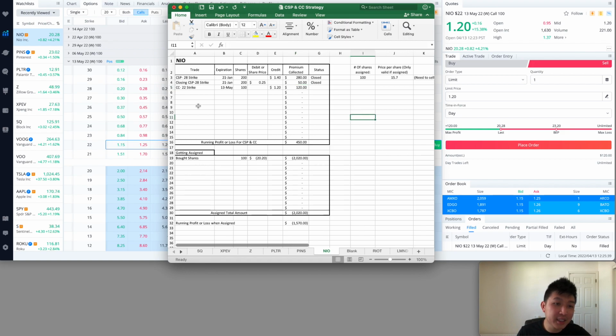Now, after entering that, I have my 22 strike right over here, expiration May 13th, in 30 days or so. And then I have my credit of $120, so I collected a premium of $120. Status is now open, and my price per share, my cost basis in this case, has dropped down to $15.70, which is still good. I'm not complaining. So today, just something really light.